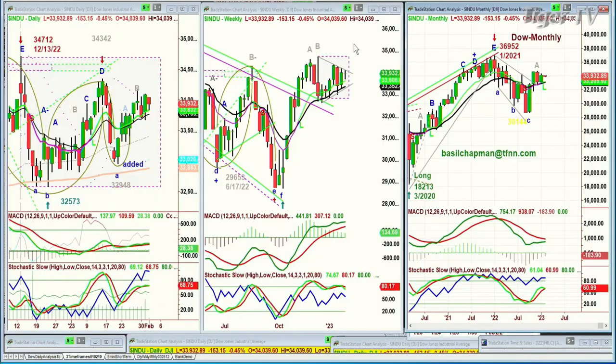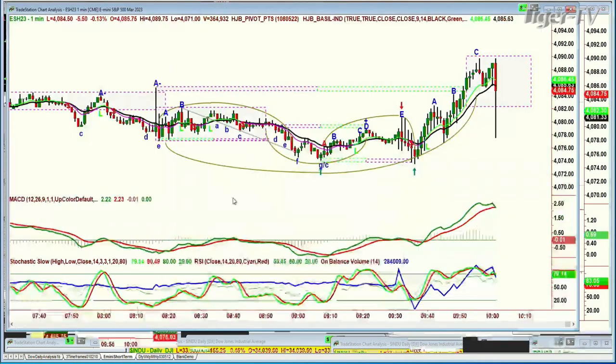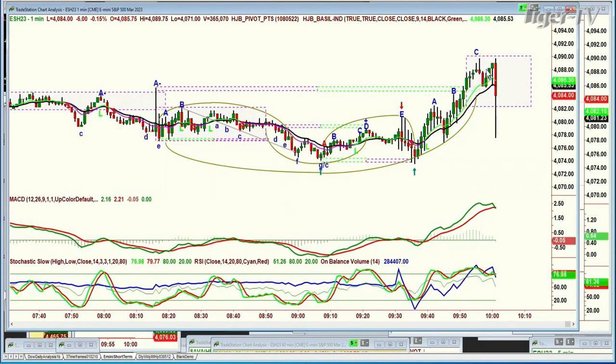Dow's down 153 at 33,931. A couple of news reports have come in. Obviously, it must have been something at 10 because you can see the E-mini, which is trading, has the one-minute chart beautifully moved up very sharply to peak C1, made a peak C1, C2, double top, and it came tumbling down from the 4089 area, went down straight to the 4076.